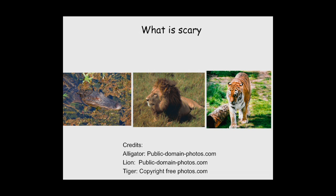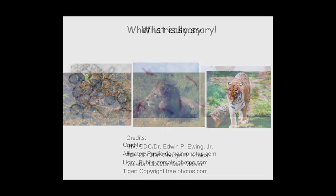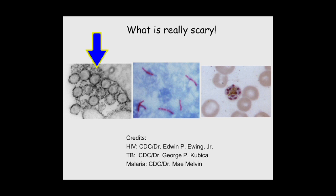No, not these scary things. These scary things. So on the left, we have an electron micrograph of virus particles. This is the virus that causes AIDS, acquired immunodeficiency syndrome. This is a bacterium here. That's the bacterium that causes tuberculosis. And over here, we have a red blood cell that's got some parasites inside. Those are the parasites that cause malaria.